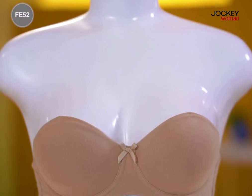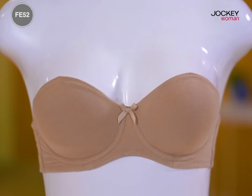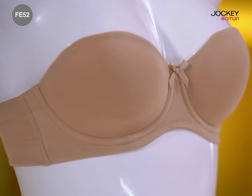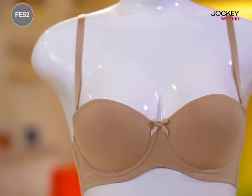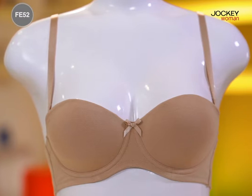Looking for a bra for that off-shoulder dress? Not comfortable with the way ordinary bras grip you in a vice? Does it make your back feel as stiff as this mannequin? Then Jockey's Strapless Multiway bra from the Fashion Essentials range is the perfect fit for you.